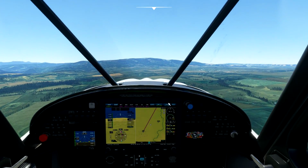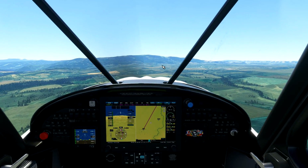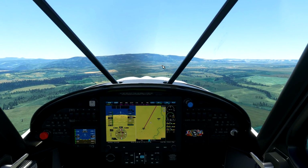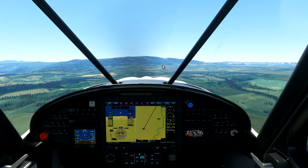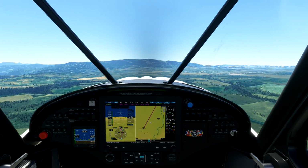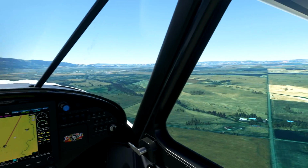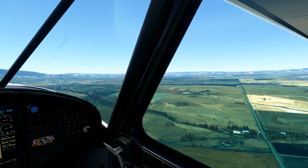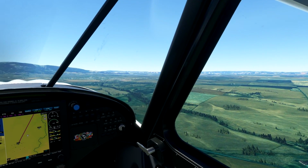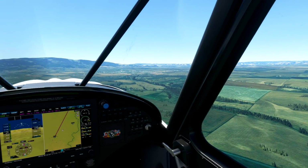I am pretty impressed with this thing's cruise speed. I'm not even really trying to configure it to get a little more speed out of it or anything like that. It's almost always at least 110 knots. It's not the fastest in the world, but for this kind of small little plane and these short flights, it really is just about perfect in my opinion.